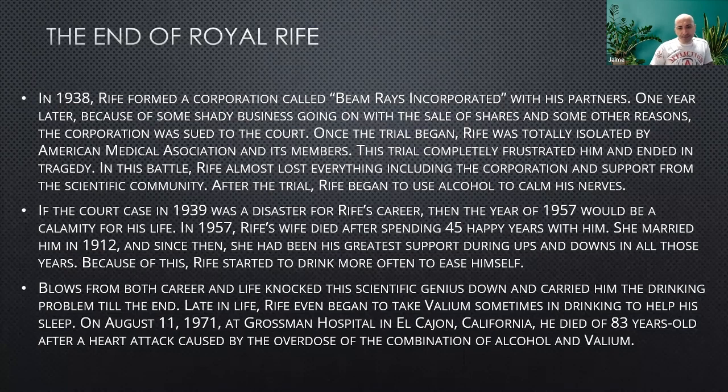In 1938, Rife formed a corporation called Beam Rife Incorporated in Holland. One year later, because of some shady business in the sale of his shares and some other reasons, the corporation was sued in court, as I told you before. Once the trial began, Rife was totally isolated by the American Medical Association and its members. This trial completely frustrated him and ended in tragedy.